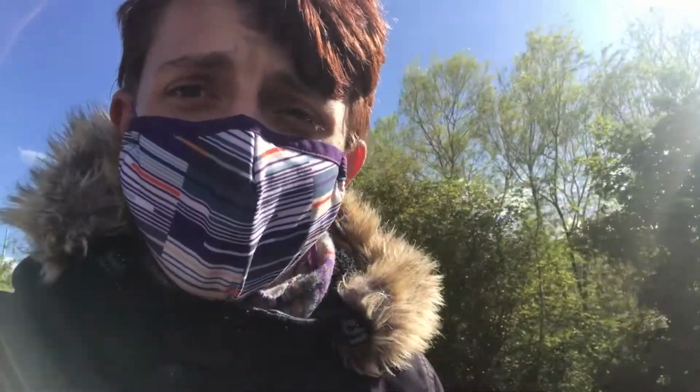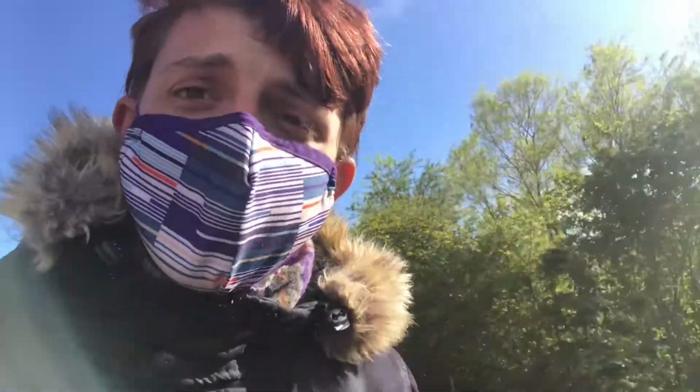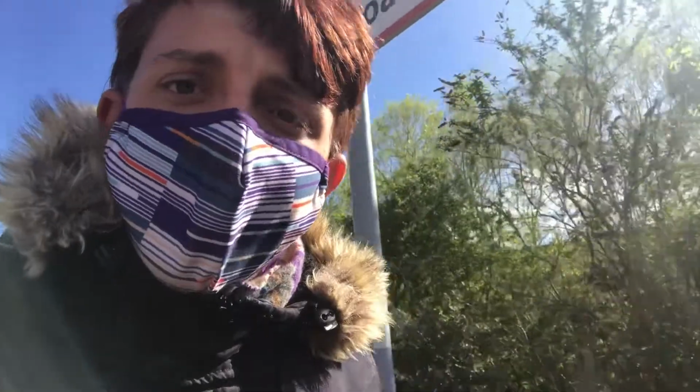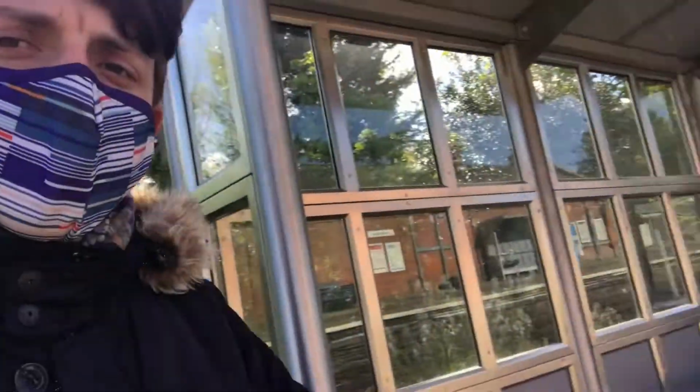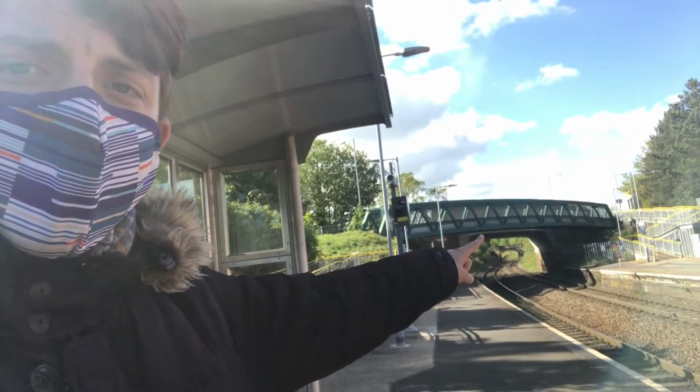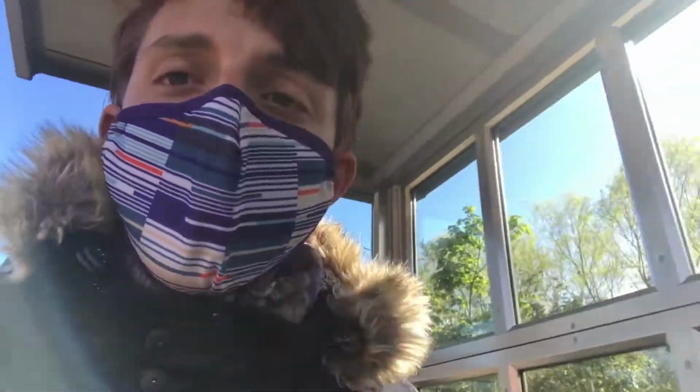Another interesting tidbit, God, the lighting exposure is terrible. I'm so sorry guys, I have no idea how to edit the lighting exposure or anything about lighting exposure, but that's not what we're here to talk about today. What we're here to talk about is a little point of interest, which is that over there. That is a closed down footbridge. Why is it closed down? I honestly couldn't tell you.